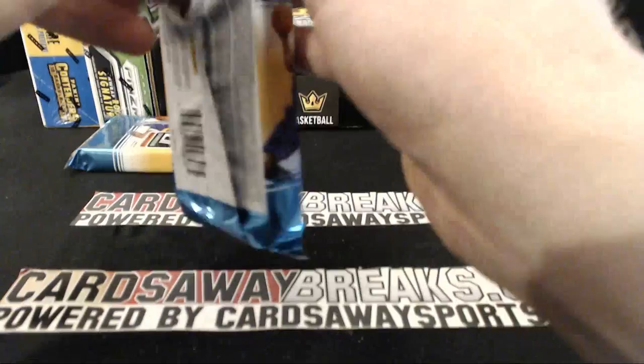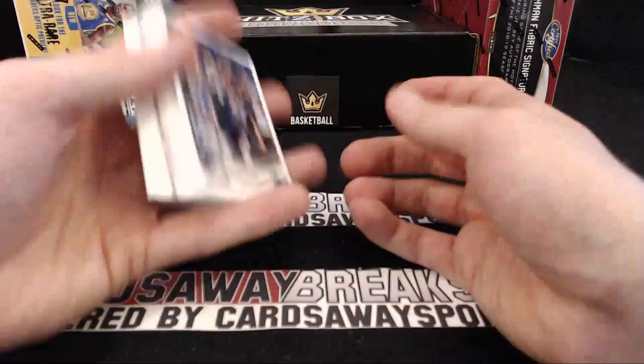Two packs left. Let's see what we got. The Boogeyman, Marcus Cousins, Embiid, Shaquille O'Neal, Wade, Harden, Ross, Hardaway, Johnson, Ryan Anderson, Aaron Gordon, Al Horford.